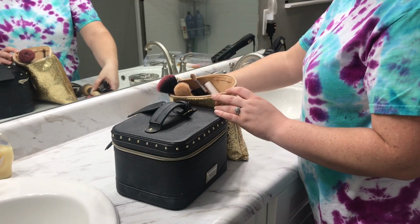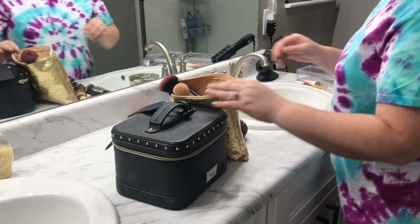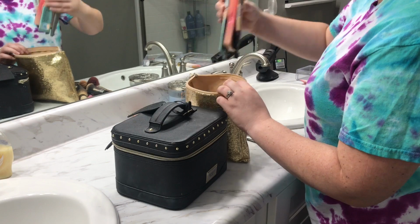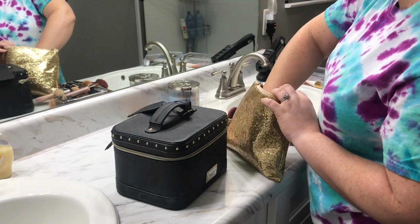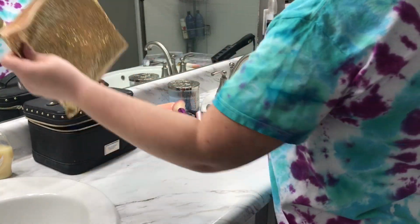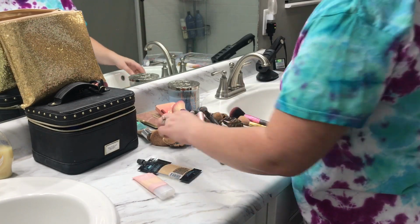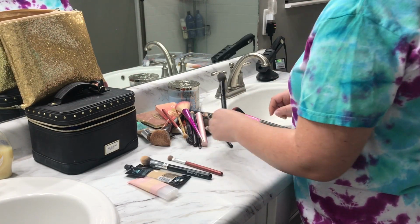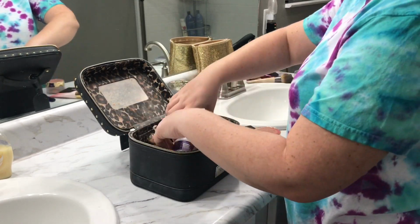I decided while I was at it, I would go ahead and go through my makeup brushes and my makeup bag, or my makeup case. I feel like it was just overflowing and things didn't fit, and a lot of it I wasn't using on a daily basis. So I just took everything out and either got rid of it or put it away, unless I was using it on a daily basis.